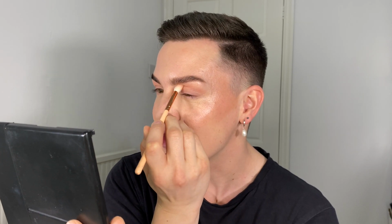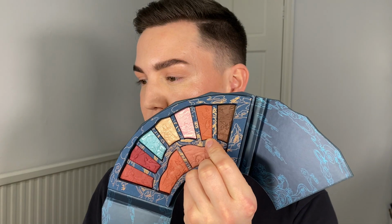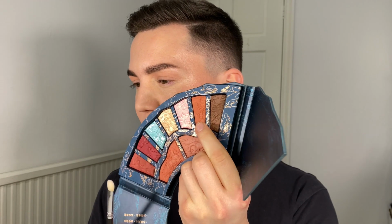So when she sent this over, I was so excited. But as you can see, I'm just washing this gently into the crease, almost as a transition. You don't always need a transition shade in your looks, but why not go for it while I can? I want to try as many of the colours. So for the next step, I'm going to take this warm orange, if you can see it here. I'm going to take that all over the lid.